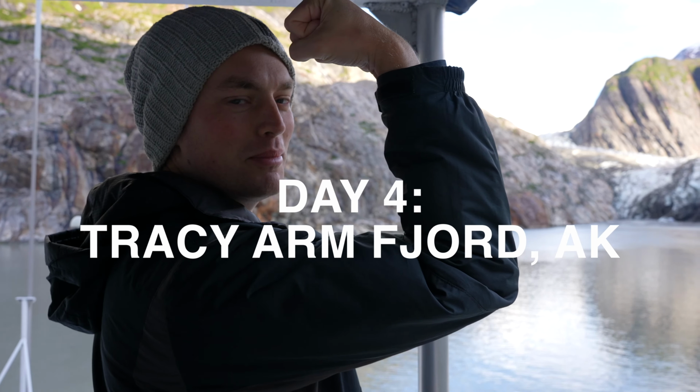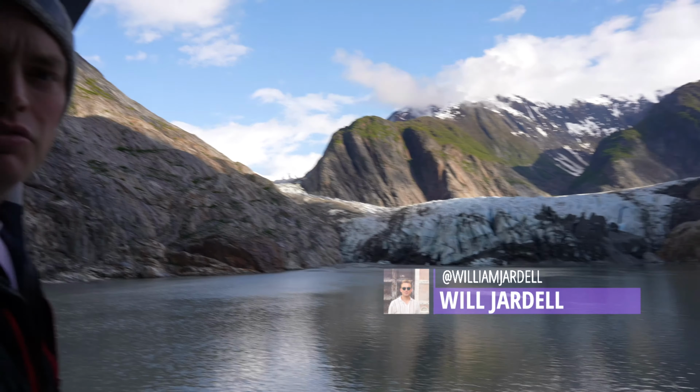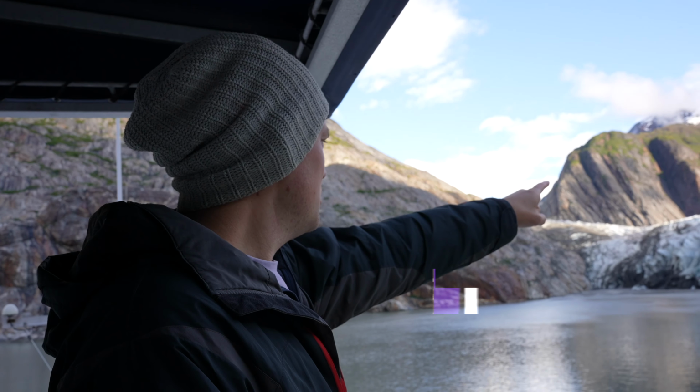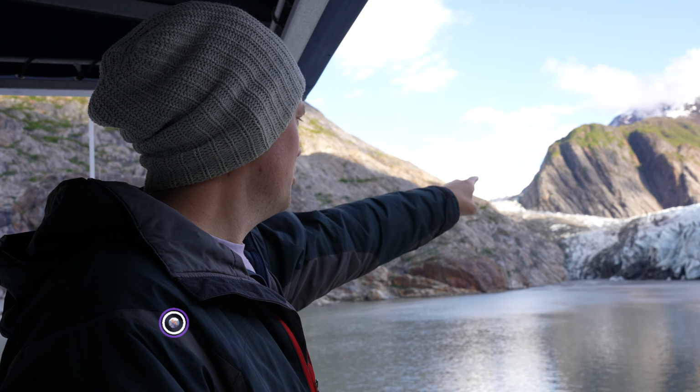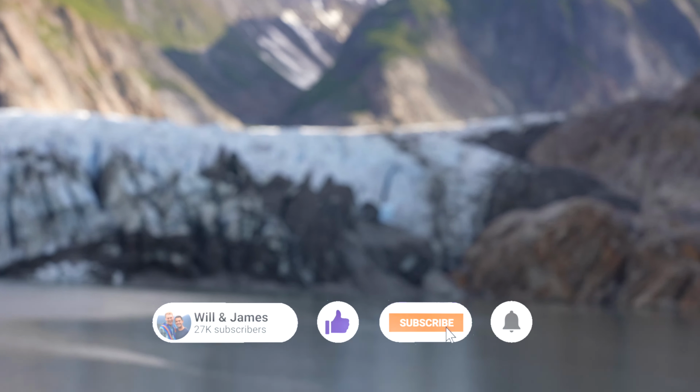Welcome to Tracy's Arm. So we're in Tracy Arm, and this is Sawyer Glacier. I don't know if you can see the... There's pieces with really dark blue color, and it's a really pretty color.